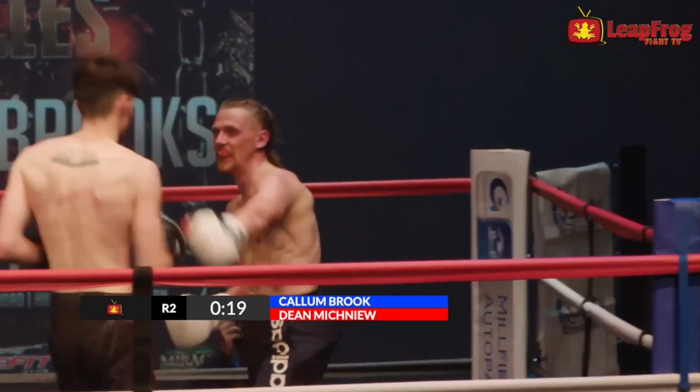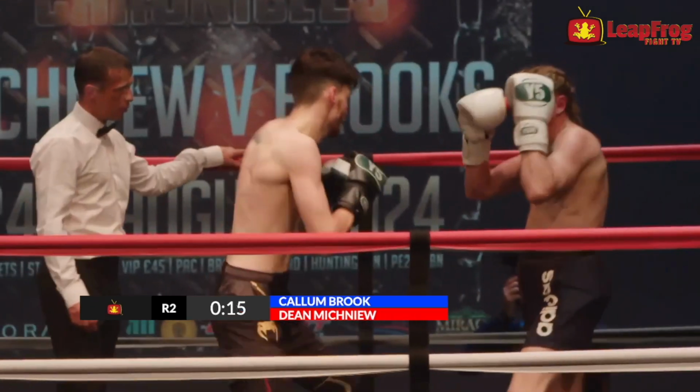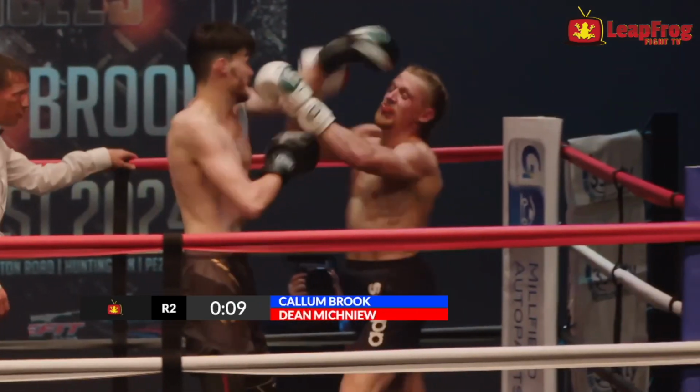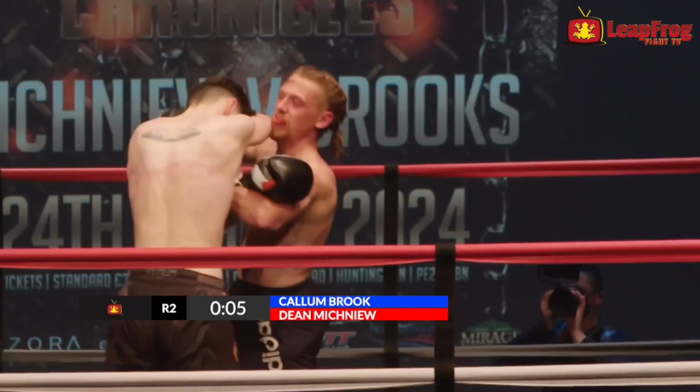Nice body shot lands for Michniew there. But he backs himself into the corner here. Needs to be more intelligent with his boxing, Michniew. Uppercut lands again for Brook. That chin floating in the air, there for the picking from Brook, but not taking it.